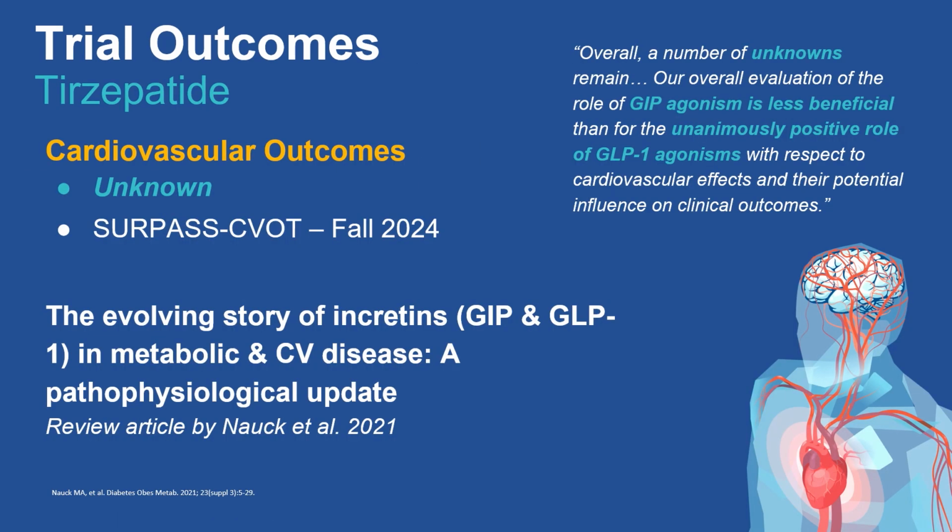Despite all these positive tirzepatide outcomes just discussed, unknowns do remain. We know that without a doubt, most GLP-1s have a very positive role in cardiovascular outcomes. But not all GLP-1s have these proven cardiovascular outcomes. The cardiovascular trial for tirzepatide, SURPASS-CVOT, is expected to conclude next fall in 2024. I think that this should give us a little pause, that until we have the data to support tirzepatide actually having similar cardiovascular risk reduction, we consider who are the best patients to benefit from this drug at this time.